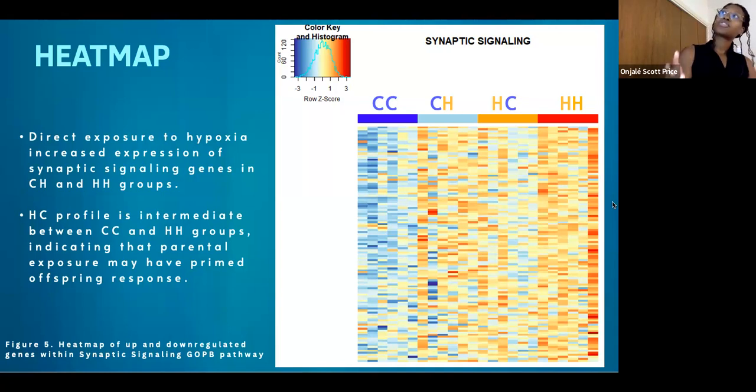And so we're looking at our control, our CC on the far left, and we can see that there's little response to our hypoxic treatment because they weren't exposed to those stressful environmental conditions. And then looking on the other extreme in our HH, we're seeing a lot more of those red colors, so more response in this synaptic signaling pathway. So we chunk it based off of larval groups. So looking at our HH compared to our CH, both of these got the same identical low oxygen treatment as larvae, and we're seeing a sort of similar pattern between them.